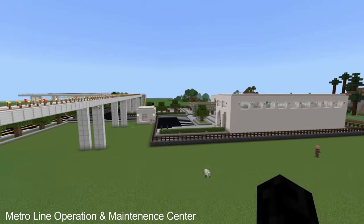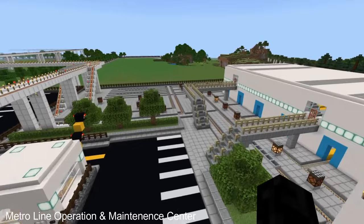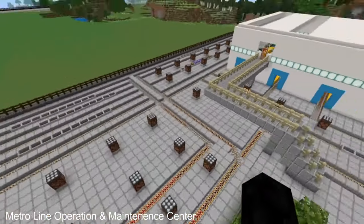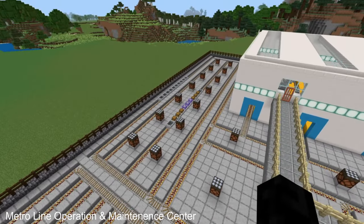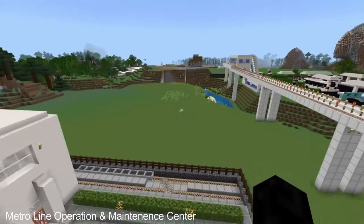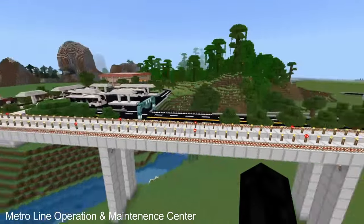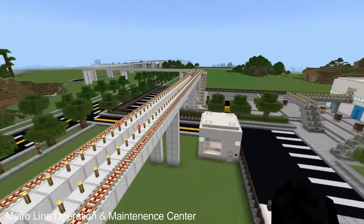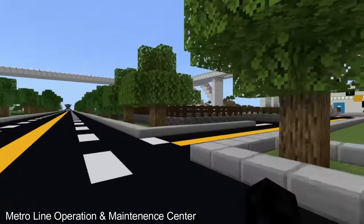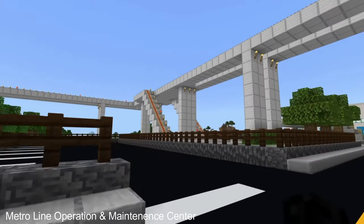Alright, before we go to the terminal, university station itself, let's fly over to the operation and maintenance center quickly and take a look at it, because this is actually really close to the university station. So this is by far the biggest maintenance and operation center in the entire system. See, there is the university station, here is the operation center, so it's not far from each other. It's relatively close, so of course when the line is not in operation, the majority of the trains are basically at this end.